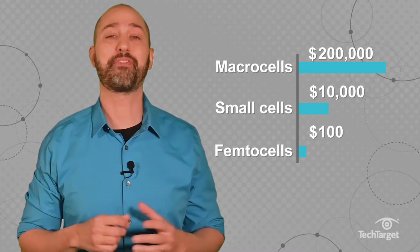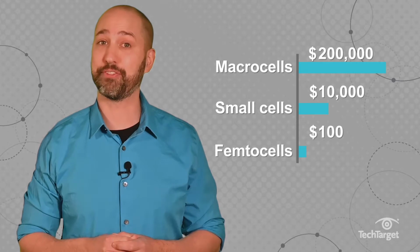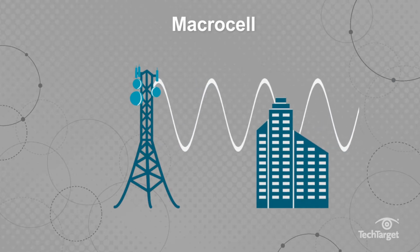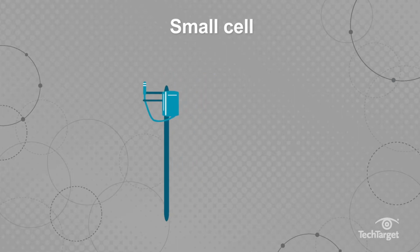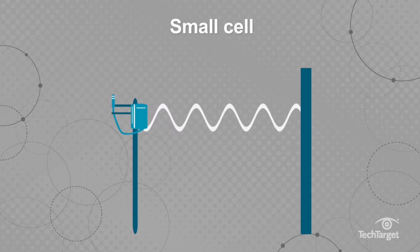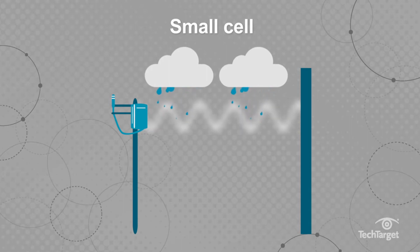While all three provide 5G connectivity, their signal propagation and building penetration capabilities differ greatly. Macrocells provide low-frequency coverage for miles, penetrating through walls, windows, and any other physical barriers. Small cells provide 5G's high-frequency coverage for about 100 yards, but those high frequencies cannot penetrate physical barriers, like walls. Small cells have line-of-sight limitations, so even a heavy rainstorm could impact connectivity.